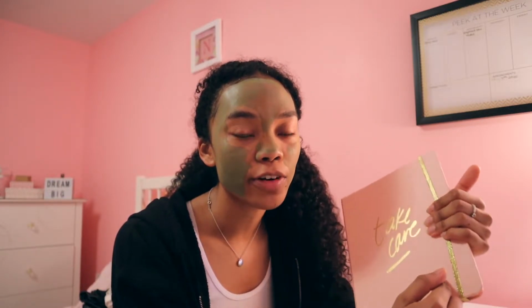Okay, so obviously as you can see I finished putting on my face mask, so now I'm gonna wait about 10 to 15 minutes for it to dry, and then I'm gonna wash it off and get ready for bed and stuff. But while I'm waiting for it to dry, I'm just gonna write in my wellness planner. I got it for Christmas.